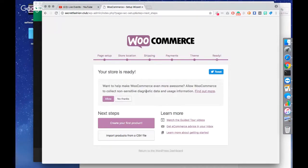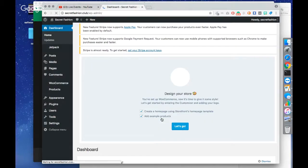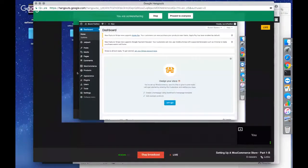Do I want to help WooCommerce become more awesome? They want you to give them non-sensitive diagnostic data. So essentially how long things take to process, if there's a bug ever to be hit. It's something that you can enable if you want to. Just because I don't want my site to slow down or have anything else kind of crazy, I'm just going to not allow it. I'm going to click return to the WordPress dashboard. Excellent, very good.